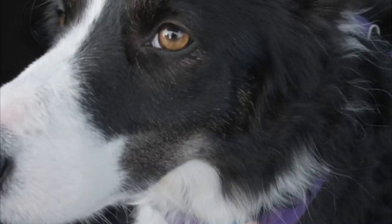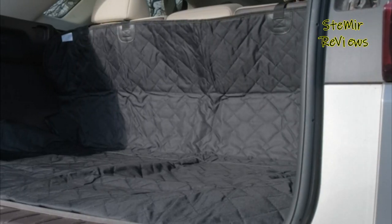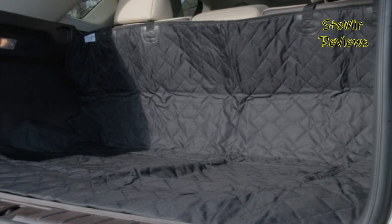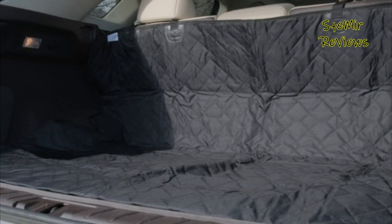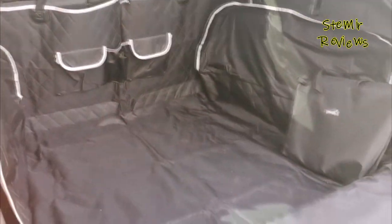The SUV cargo liner for dogs has earned widespread praise and rave reviews from pet owners who prioritize the comfort and safety of their furry companions. Designed specifically for SUVs, this exceptional liner offers a spacious and secure environment for your dogs during travel. Its heavy-duty and waterproof construction provides reliable protection against spills, scratches, and dirt, while ensuring easy cleanup.